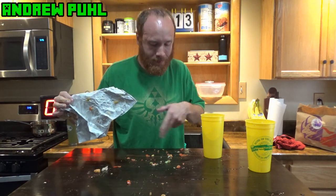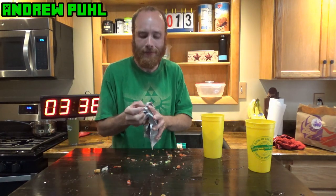A little bit of tomato debris here, but 336 for about 5 pounds of burritos. Actually, it's pretty good. So definitely go out and get yourself one of these loaded taco burritos.